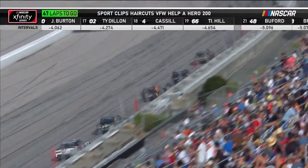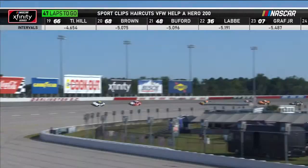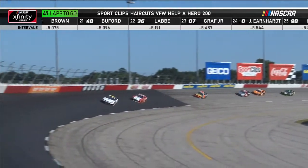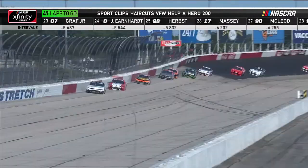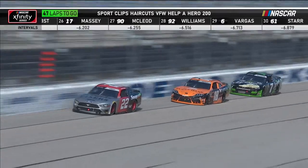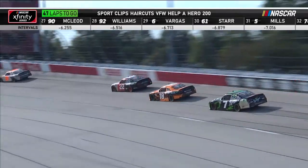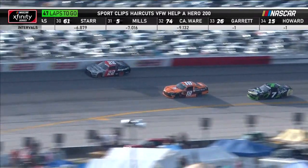Hard to believe an air pressure change would make that much of a difference, Jeff. But, I mean, it's just a subtle little change. Yeah, 3/10 of a pound, right? They're not making 2-pound air pressure adjustments, it's like 3/10, 4/10. Small adjustments, Steve.